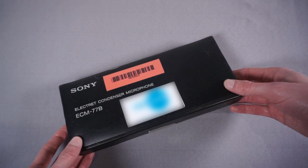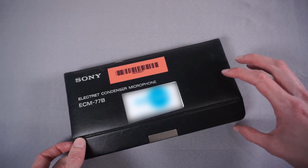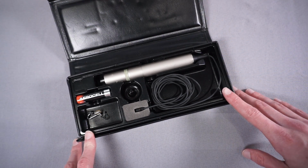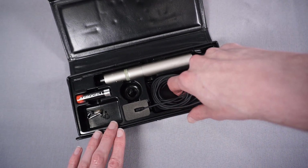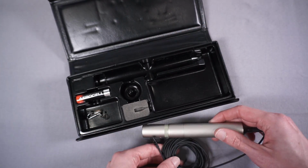It comes in this nice case here. It's sort of faux leather type case, a little latch on the front. If we open it up, you can see what's inside. And as you can see, we've got the microphone. There's a few different parts to this. The first part here is obviously the microphone itself, and that comes out like this. Take a look at that in a minute.